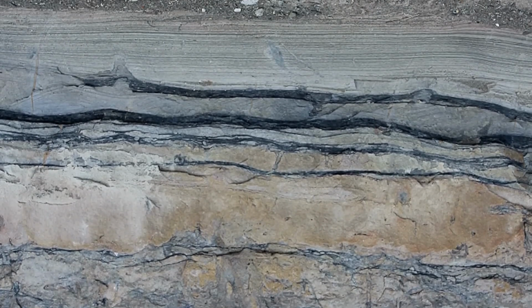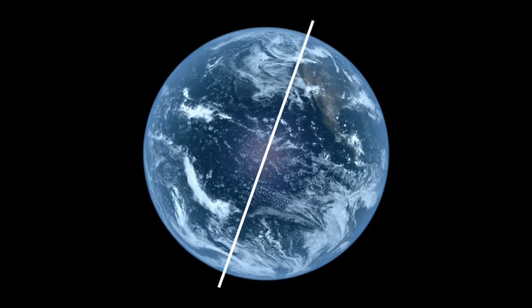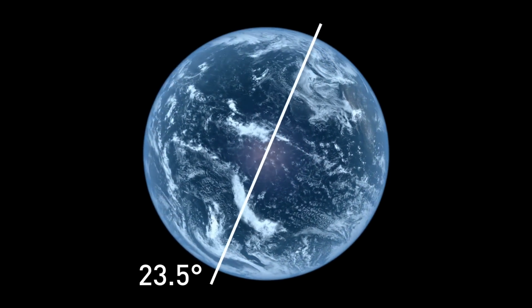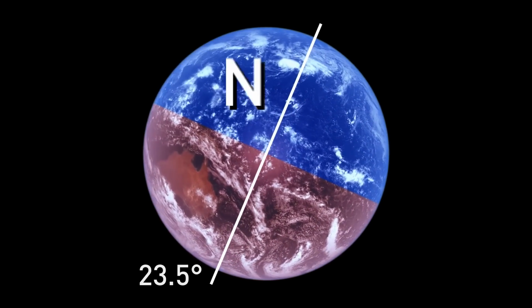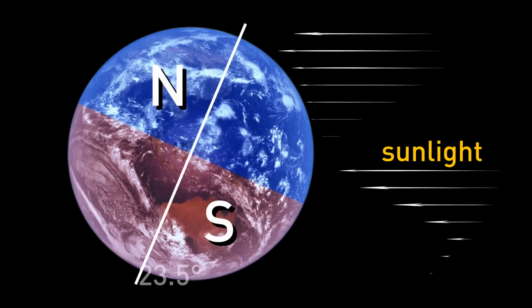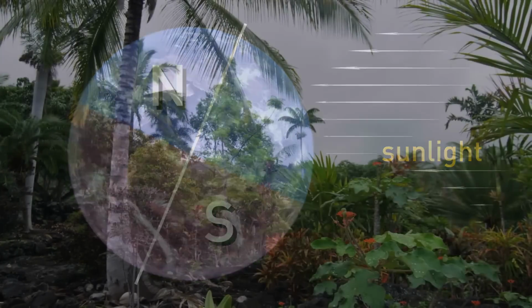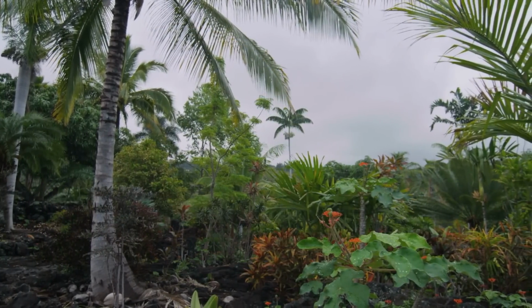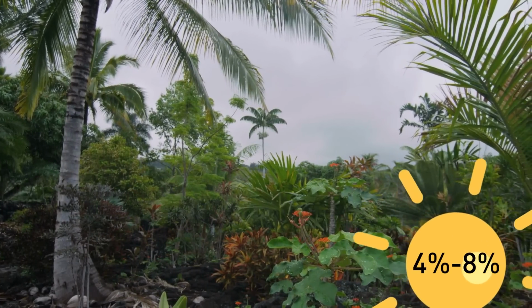This period has to do with Earth's natural cycles. Normally, the Earth rotates at a tilt of 23.5 degrees, but this angle is not consistent and changes over time. Earth's tilt is responsible for the amount of sunlight each hemisphere receives. It affects several ecosystem functions on the planet. During the time of the Green Sahara, the Earth received between 4 and 8% more sunlight than it does today.